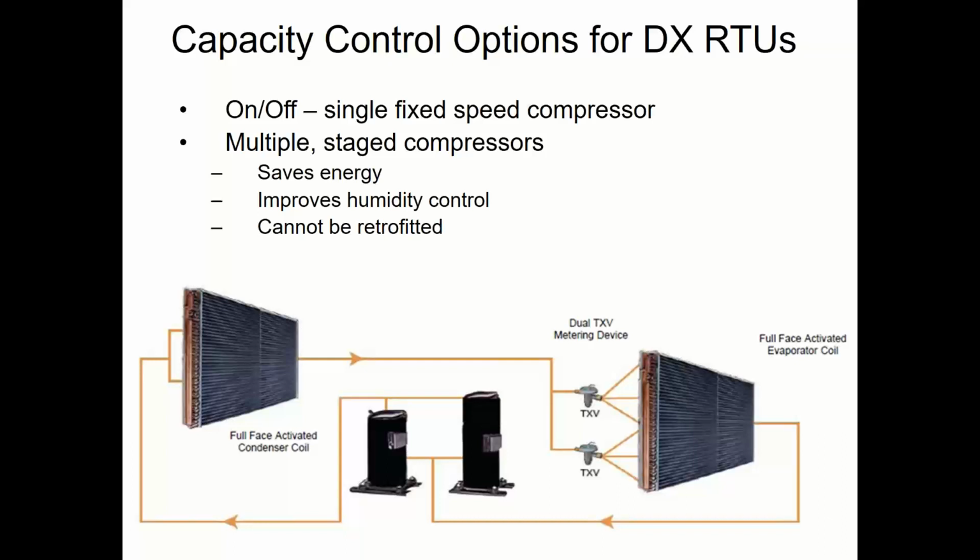It also does a really bad job dehumidifying. In order to dehumidify a space, I need your compressor running 7, 8, 9, 10 minutes at a crack. And if I'm turning it on for 3 minutes and then back off, I'm getting very little dehumidification time. So on-off is the absolute worst thing you could possibly do, but it is what most systems have.